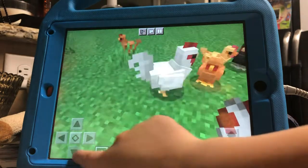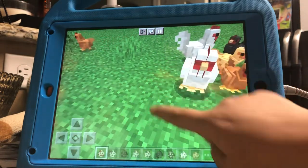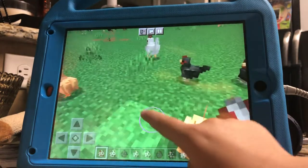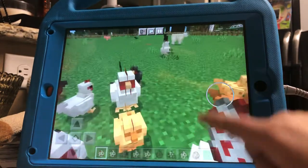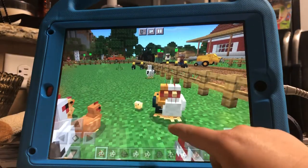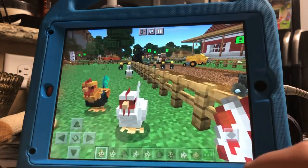Chickens give us eggs. A male chicken is called a rooster, and a female chicken is called a hen. Except these are roosters and hens. And a baby chicken is called a chick. And I even spawned a rooster.